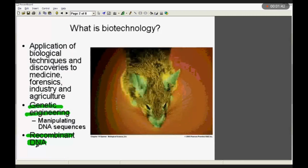Frequently, genetic engineering will also lead to the production of what's called recombinant DNA. Recombinant DNA is any time I take DNA from two different organisms and combine them together. So if we go back to the example of our glow-in-the-dark mouse here, that mouse represents an organism with recombinant DNA, because along with all of the normal mouse DNA you expect to see inside this organism, we also now have inserted into the mouse chromosomes the gene for the manufacture of a protein that allows it to glow in the dark, and that gene came from the firefly.